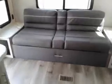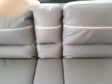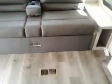U-shaped dinette, our jackknife couch, with drink holders. I like this. I haven't seen this yet. These are just on with a magnet. Lots of storage under here.